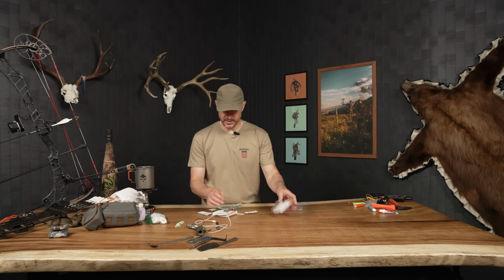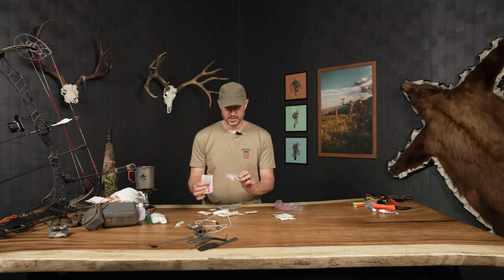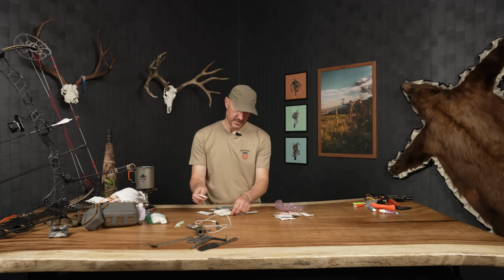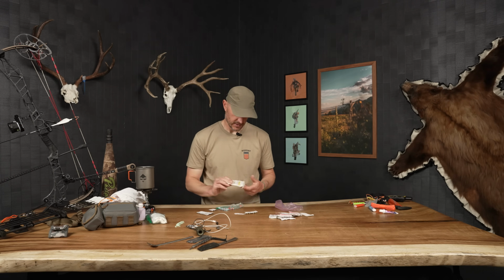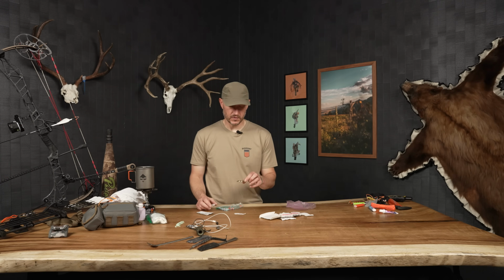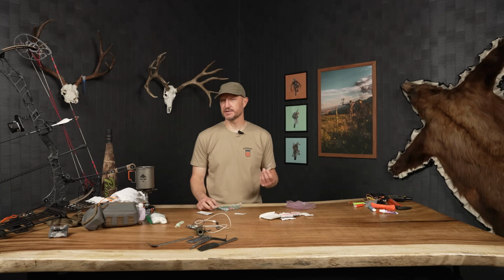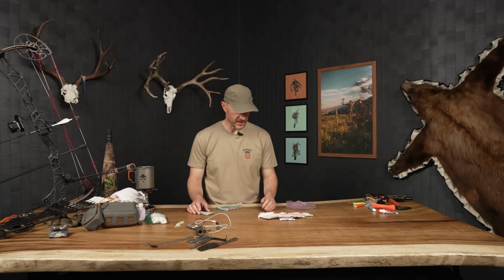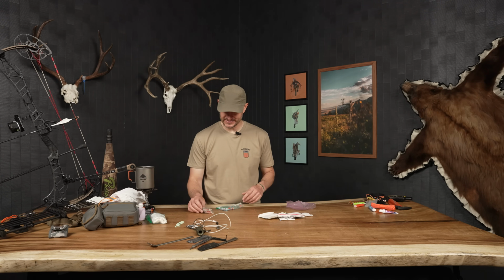So I've got some gauze bandages. I have some large waterproof Band-Aids, some small medium-sized ones, and then some more gauze pads. I do carry some cold medicine. If you get a cold, a bit of the sniffles, it's nice to have some of that cold medicine in your pack. I've got a butterfly bandage, probably got 4 or 5 of those located in this little mess.